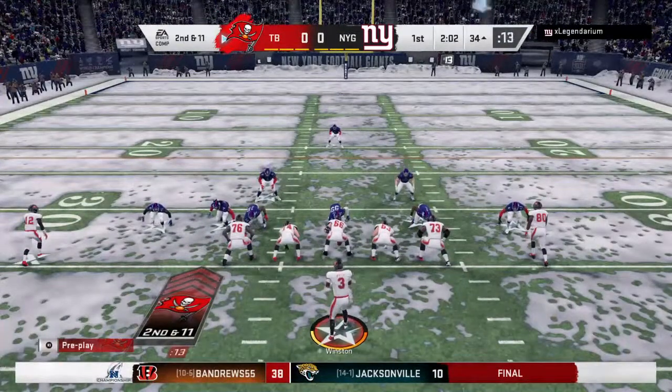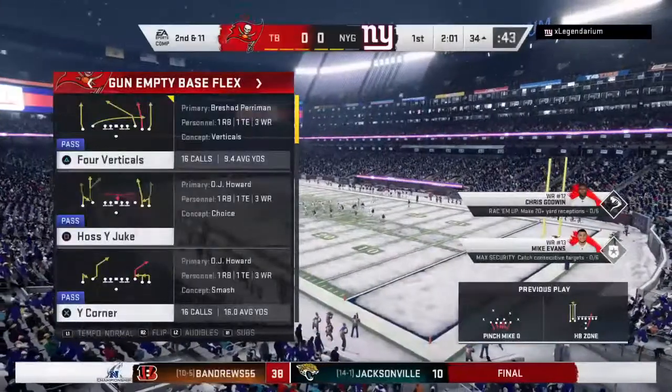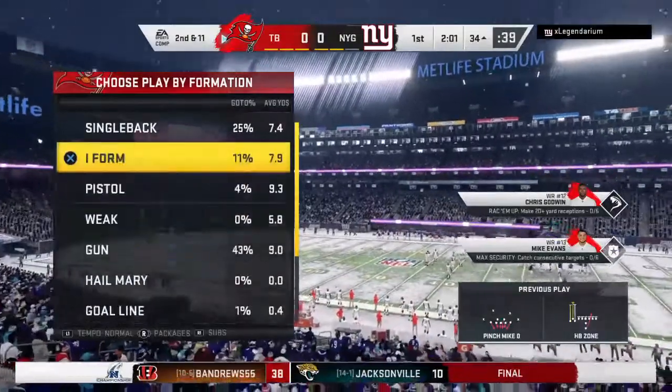Here's 2nd and 11. And now the Giants will stop play as they take a timeout defensively. They'll have 2 remaining as we step aside here in this first quarter.